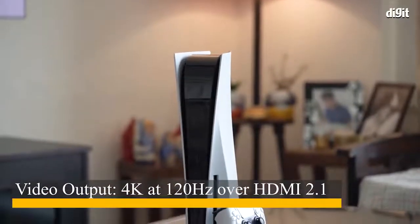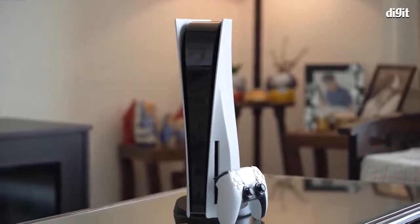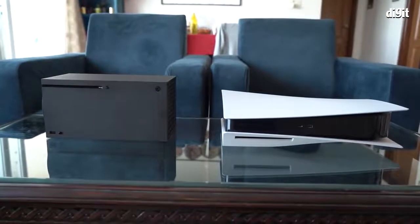Kept horizontally, sometimes when you look at it from a particular angle, because of the way the stand fits on the console, it kind of looks like it's levitating, which makes it look really cool. But then again, the wavy, curvy design on the side isn't something I'm really a big fan of. Maybe I like the industrial design of the Xbox Series X a lot more, but it's something that kind of ends up growing on you.